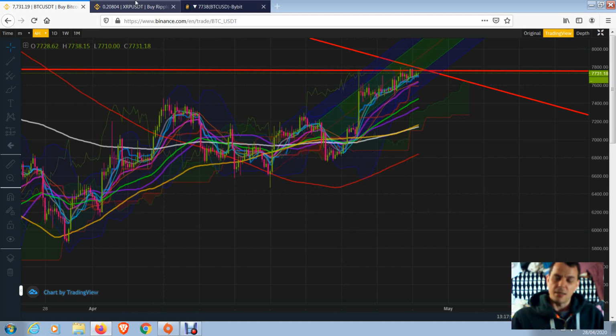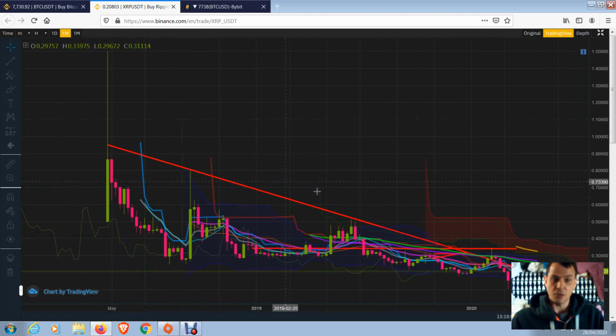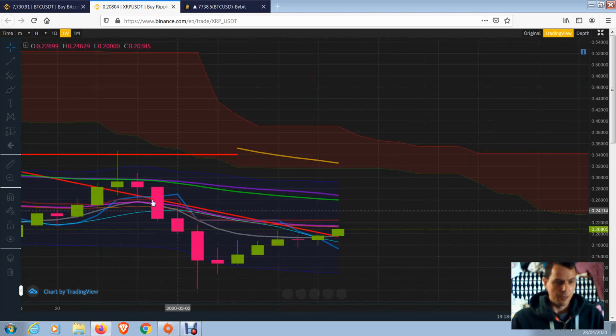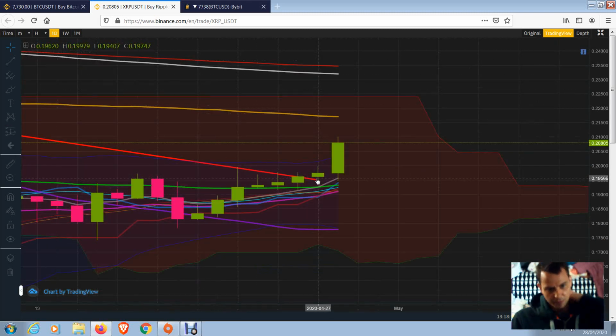On Bitcoin, and we're going to look at XRP, because what we've noticed, looking here on the weekly, is that we have this descending trend that we broke above for the second time this year. This descending trend has been going on for over 2 years now. Last time we broke above it, we had a nice pump up here, but this time we've not really pumped to the same extent, but we have pumped nevertheless.